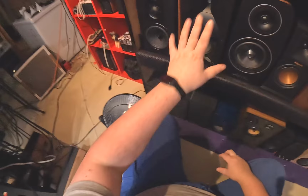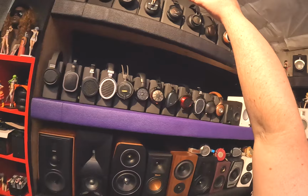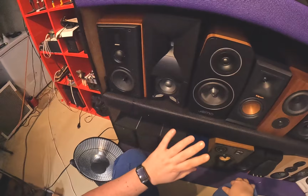And there are better near field speakers than anything that's ever been. Well, there might be one or two that are better now, but those are self-powered, DSP corrected. These are for passive speakers.